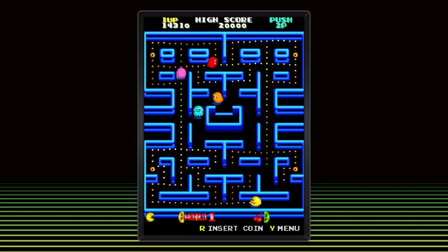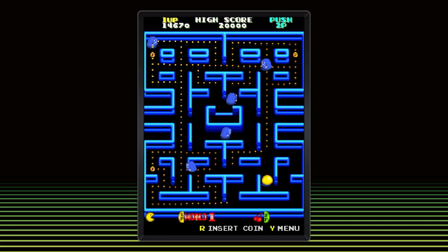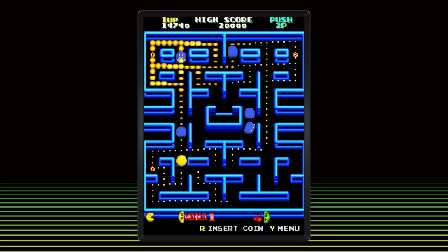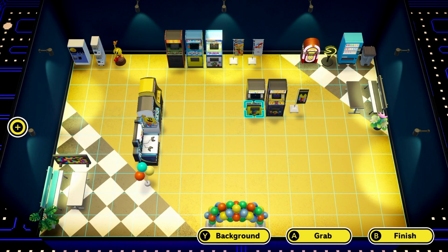It adds a bit of charm and personality that makes the whole experience feel a lot more engaging than just scrolling through a menu. It's like you're building your own little Pac-Man museum, hence the name.